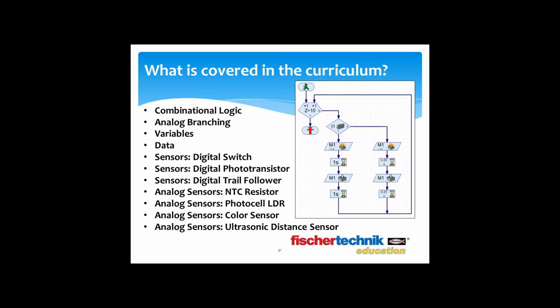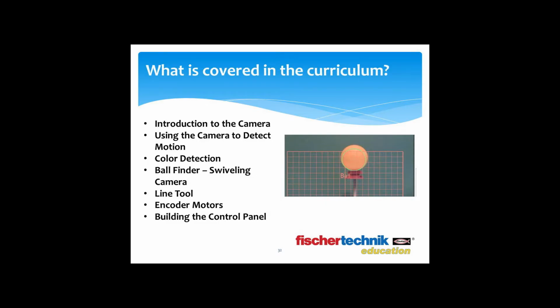data, sensors such as the digital switch and the digital photo transistor and the digital trail follower, analog sensors including the NTC resistor, the photocell LDR, and the color sensor, as well as the ultrasonic distance sensor. An introduction to using the camera to detect motion, working with color detection, creating a ball finder, which involves using the swiveling camera, working with the line tool and the encoder motors, and building the control panel.